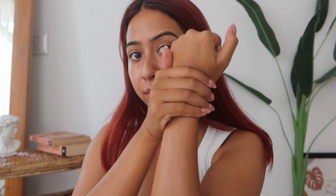Look at how big this is. This is going to last you maybe like a whole year, I would say, if you don't apply this on your body. I personally am going to apply this on my body as well, because I really love the consistency. This is not too thick. When I got this, I thought it was going to be so thick, but it's not too thick.